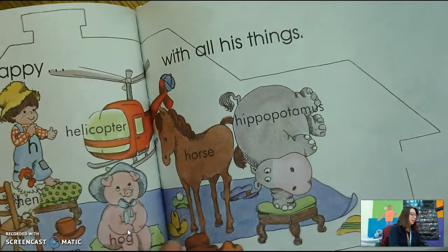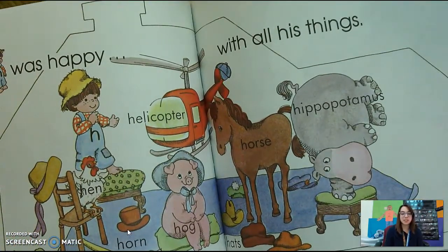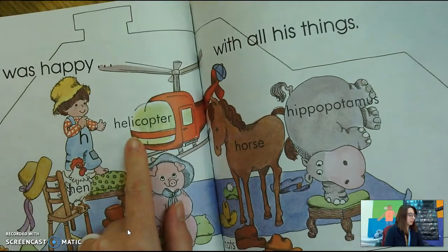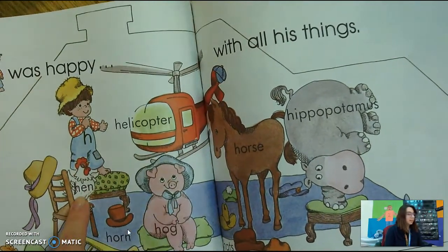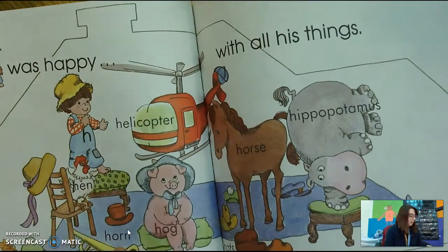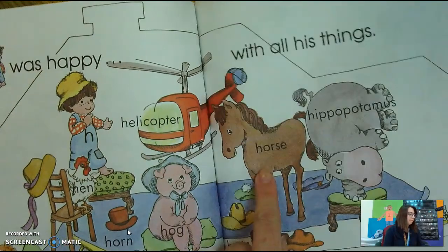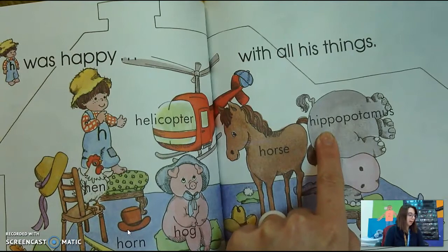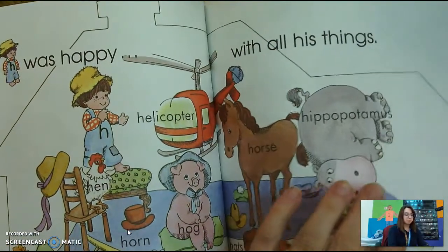Little H was happy with all his things. All his things that start with what sound? Yeah, h, or the letter H. H is the first letter in helicopter and hen and horn and hog, horse, hippopotamus, and also hats.